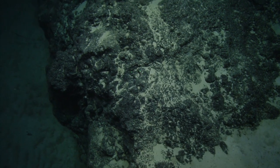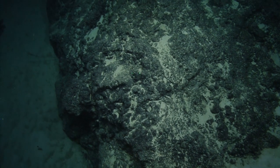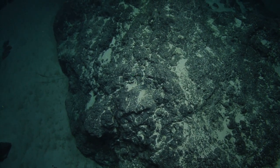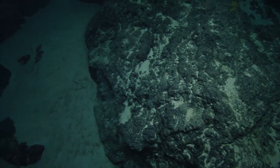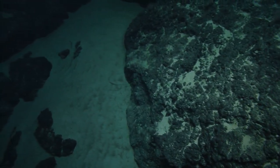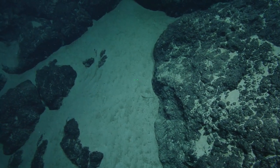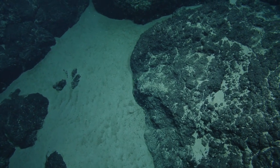So this rock edge is pretty jagged. Yeah. Maybe there's a sign of something loose nearby to pick up. Maybe. Maybe there's what? He said maybe there's something loose around. She's just like, yeah, maybe.